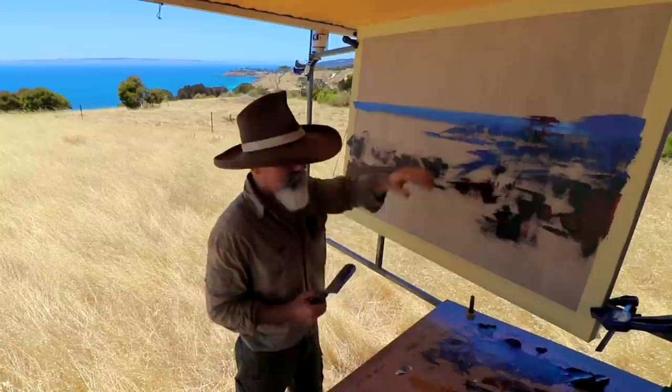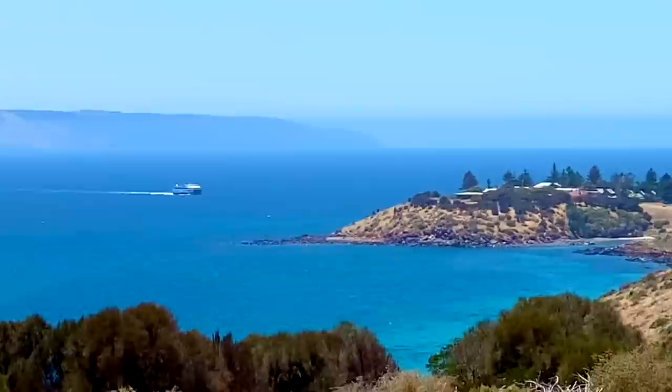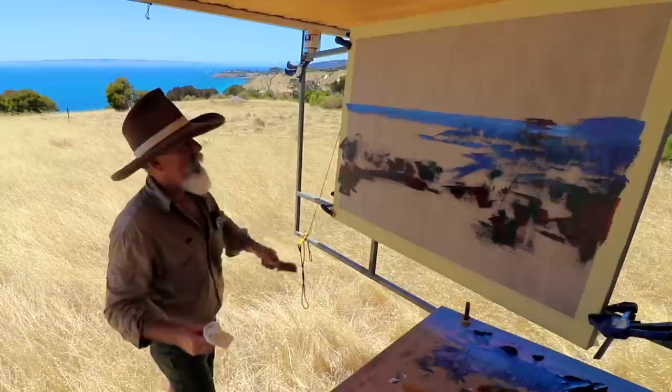All right, now let's get into the biggest differences between what we're looking at here and what we're looking at there. All right, let's do it. I reckon now the biggest difference would be the fact that that water is a beautiful turquoise colour.